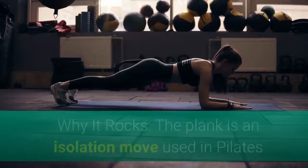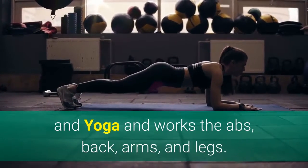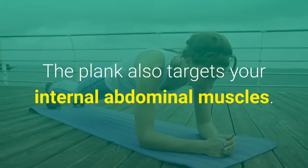4. The plank. Why it rocks. The plank is an isolation move used in Pilates and yoga and works the abs, back, arms, and legs. The plank also targets your internal abdominal muscles.